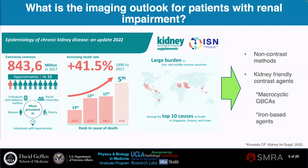What about patients with renal impairment? What does that imaging outlook look like? It's actually fairly common. In 2017, there were 844 million people who have chronic kidney disease. That's approximately 1 in 10. So if you look around the room, that's pretty common.